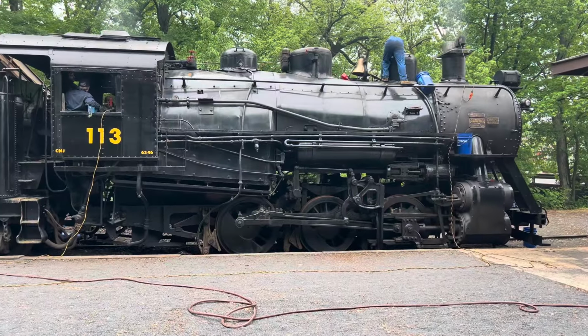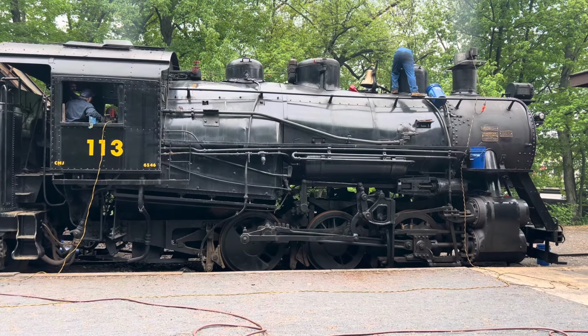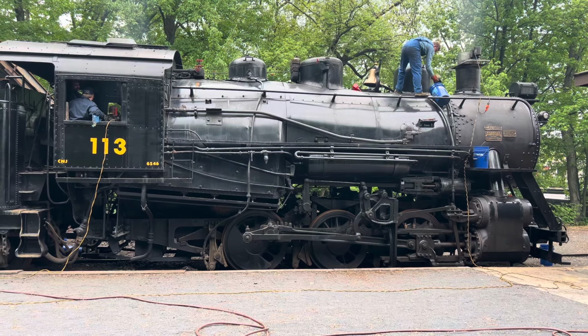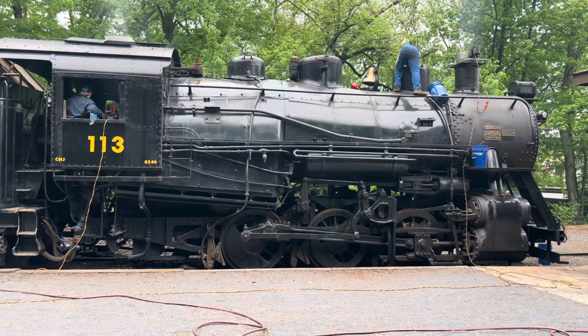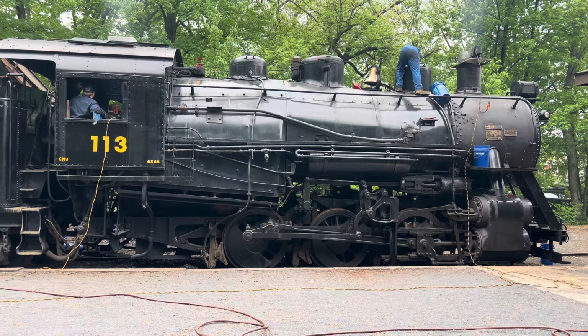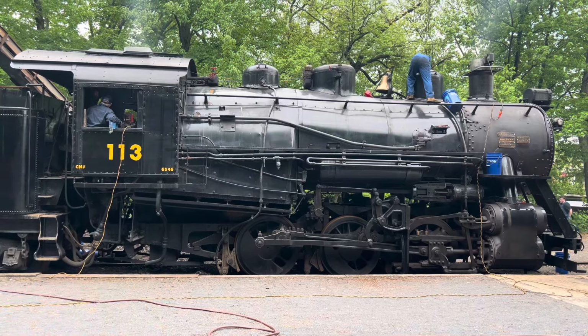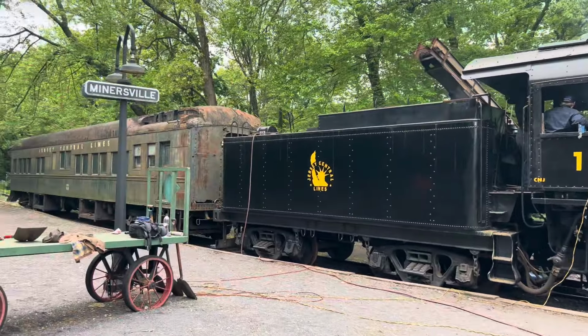All right, guys, here's a side look at 113. It is an 0-6-0 6S46. That is the reclassification, I believe, by the CNJ, meaning it's a 46,000 pound tractive effort switcher, 0-6-0 switcher. It's pretty cool. You can see they got the CNJ logo right there, and also on the front. And then on the tender, it has the beautiful Liberty Power right there logo.